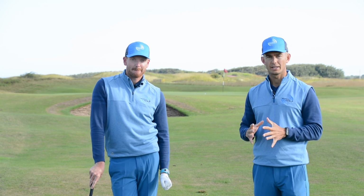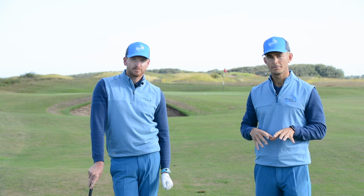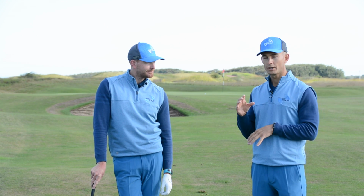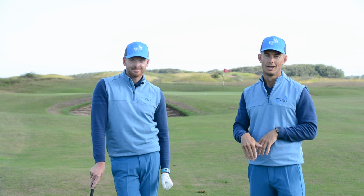Okay guys, look, I hope that helps. Some great points there: if you follow each of the points that we've talked about, you will shoot lower scores. But it's a matter of identifying these and just working at each of them. So if one of these is something that you identify with, post any questions and comments down below.